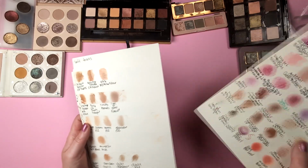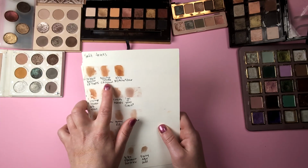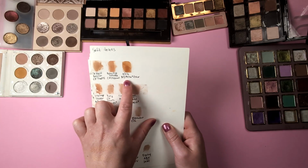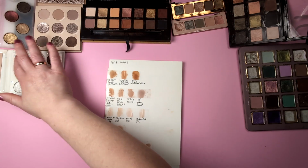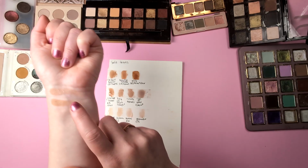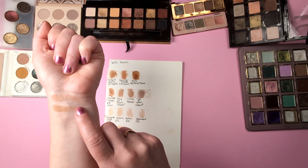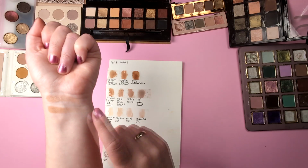Looks like I need to switch to softer tones. I think either Bantha Tracks or Attic from Natasha Denona Mini Star should work. Let's watch them side by side to see the difference. Attic definitely looks closer to something that can be described as a warm sand matte.